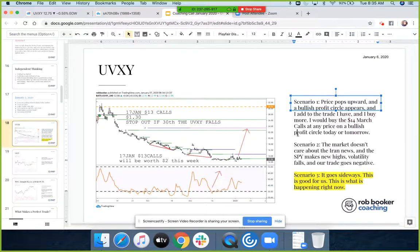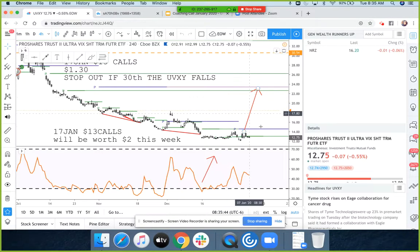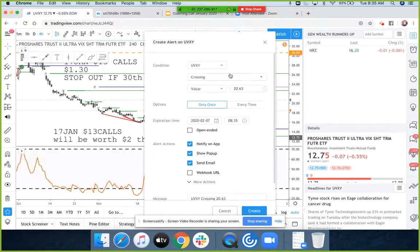Don't have a lot of time left for this to become ultra super massively profitable. It needs to move in the next couple of days. Here's the deal. I don't want price to move down at all. I do not want it to move below 12. If it moves below 12, this trade is over. This trade is finished. That's a scenario. It might hop up substantially and print a bullish profit circle. If this chart prints a bullish profit circle in the next few days, and I'll do a lesson for you about what that means again. If it prints one of those on my charts and I get an alert about it, which I think I already set this alert up, but I'm going to do it again.